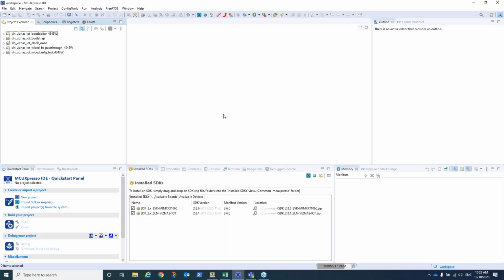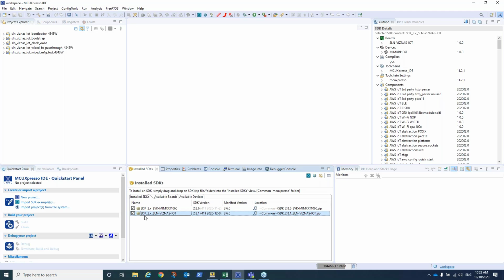Okay, so the actual development is done through the IDE provided by NXP, MCUXpresso. And as Bill mentioned, this is a common IDE across the NXP platform of devices. In this case, I've already imported the SDK for this board. So it's the SDK SLN Vision AS-IoT. So that is now in my system.